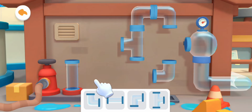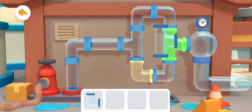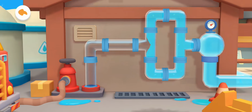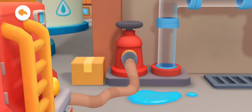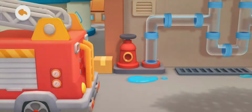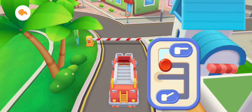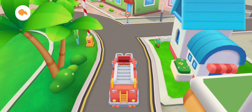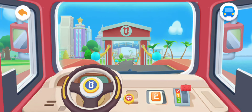Let's connect the pipes together. Not here. Awesome! The pipes are all connected. Water is filled up. Loosen the hose. Clean the wiper and clean the front window.